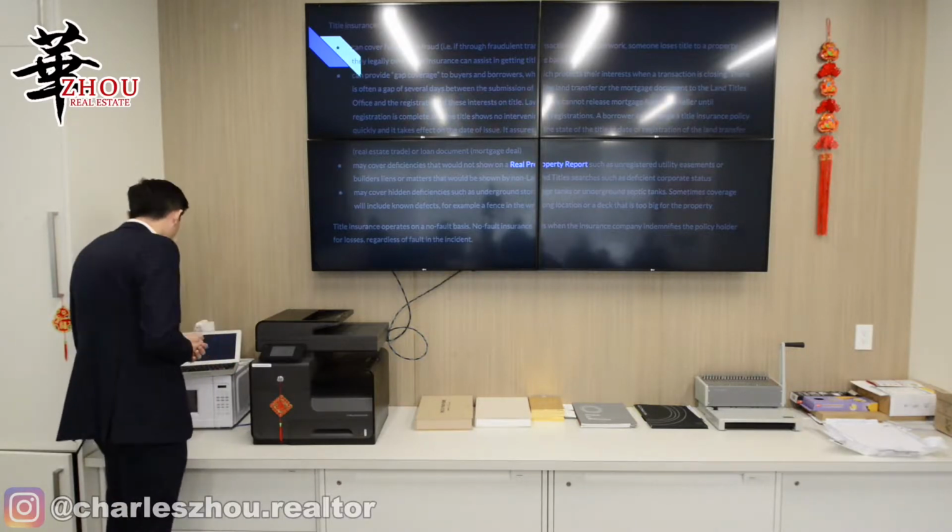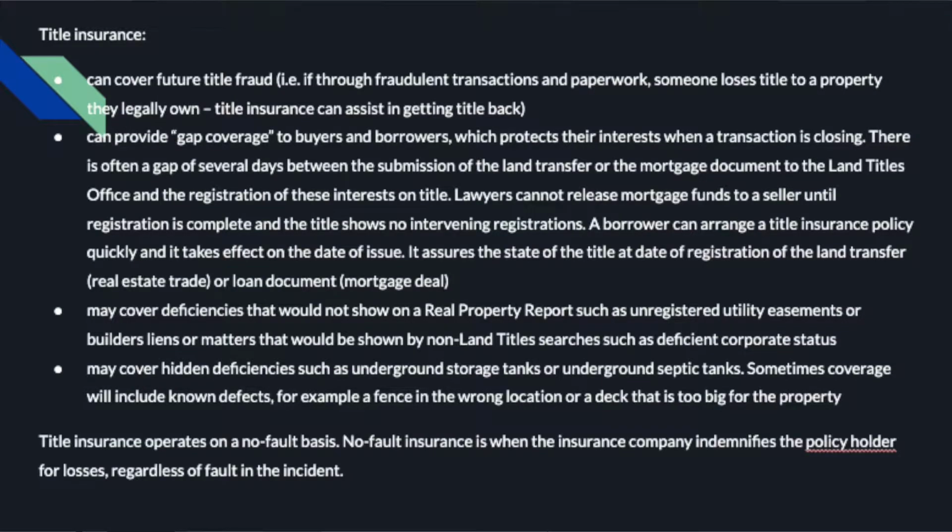Next one, title insurance can cover future title fraud. And it can provide gap coverage to the buyer and borrower, which protects their interest when the transaction is closed. There's often a gap of several days between the submission of the land transfer and mortgage document to the land title office and the registration of those interests on title.